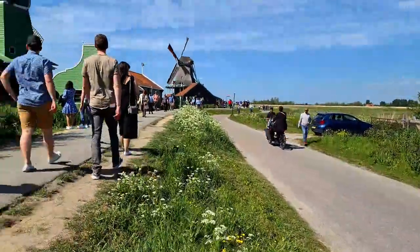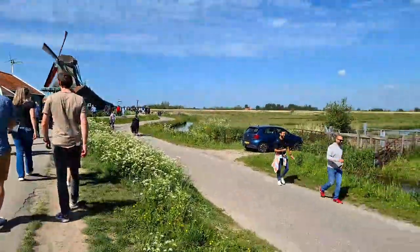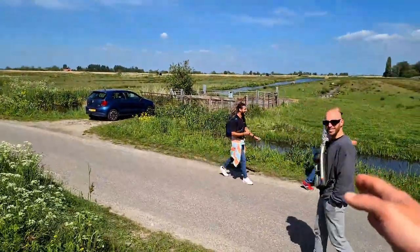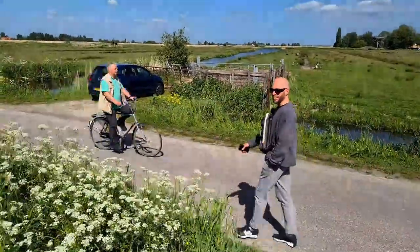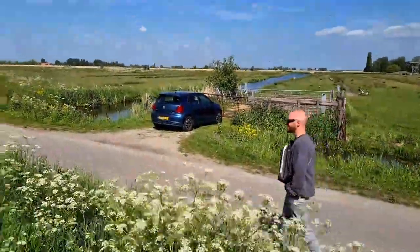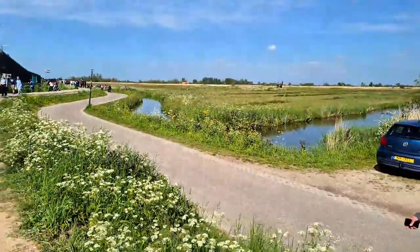That's a bike lane, by the way. Yeah, I know. So, you see, he's totally Dutch, against the rules. Yeah, man. I'm not 100% Dutch, so I obey the rules still.